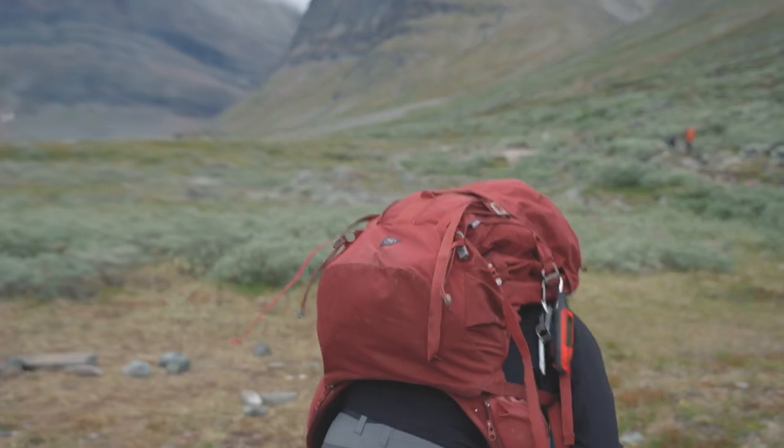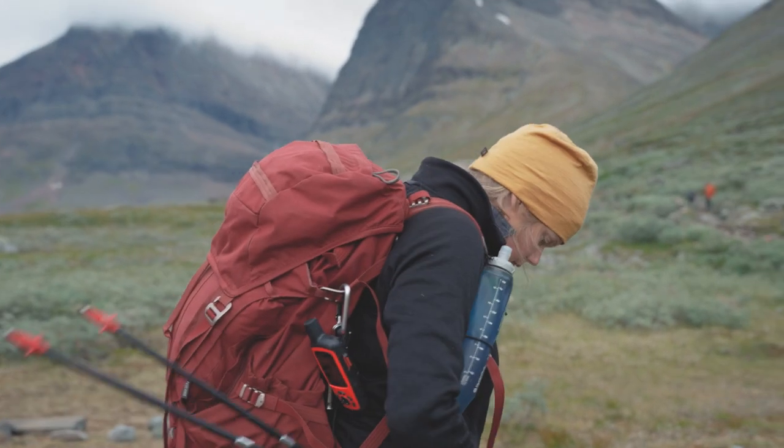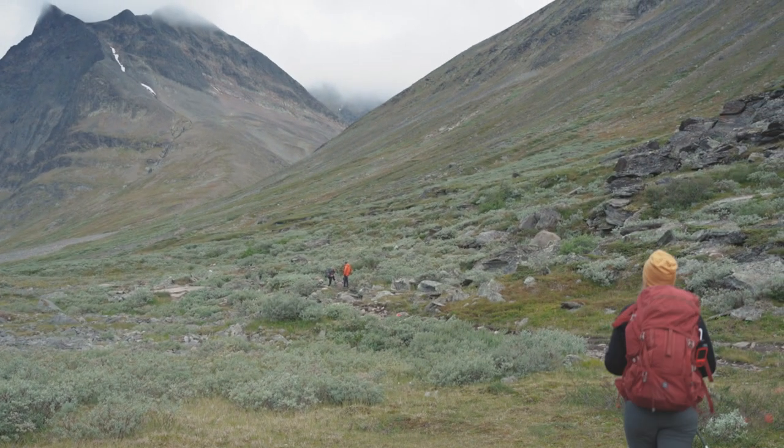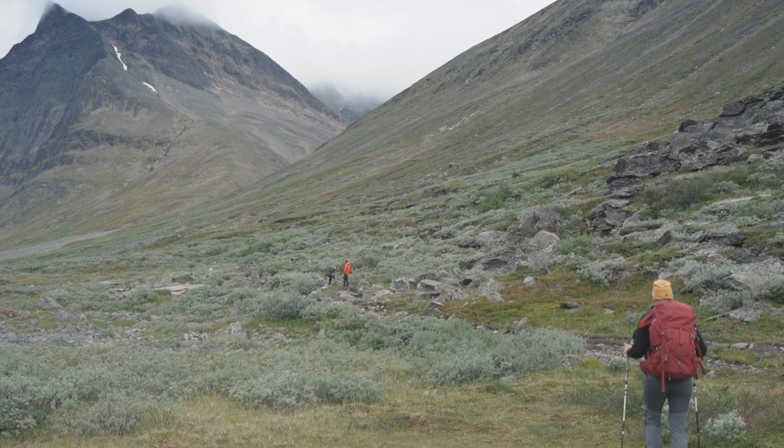I am always hiking with poles, especially if I'm climbing a mountain. It will help you a lot, both on the way up and on the way down when you're tired. It's also a way to prevent and handle accidents. They can help you if it's slippery, and they can work as crutches or splints if something happens.